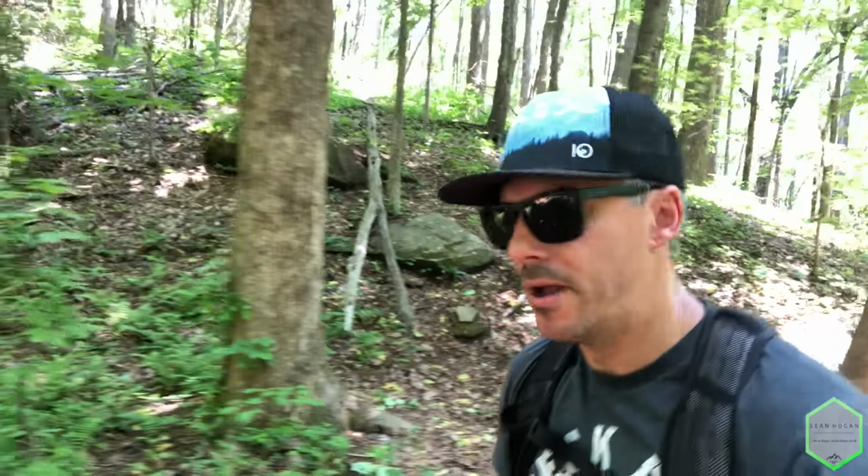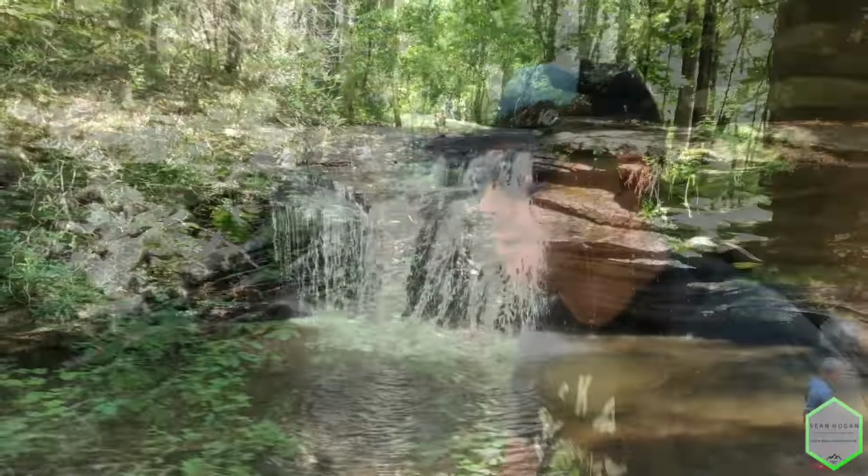It's a hot one today. It's about 86 degrees here in South Carolina, and should have some pretty killer views at the top of this park, so at the summit. So looking forward to it. Got Gus out here. He's having a good time. I don't think Gus ever has a bad time.